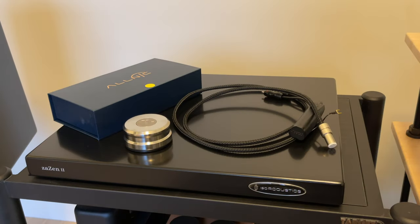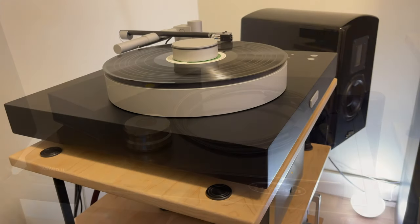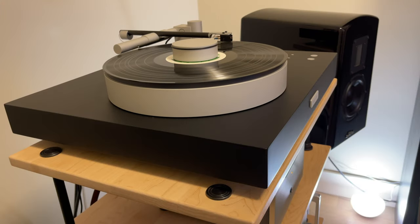Cables were by Allnic Audio, Nordost, and Audioquest. Stars all. Power conditioning by Audioquest. The Technics was placed on my ISOAcoustics Zazen 2, a very capable and impressive isolation device. It's new from ISO and available in two sizes and is priced very reasonably.